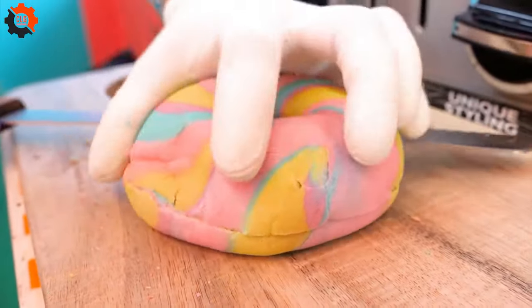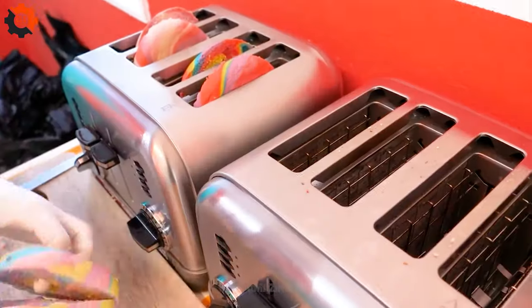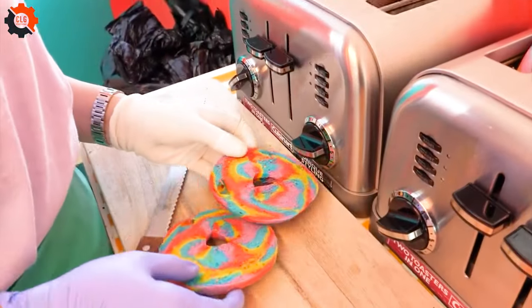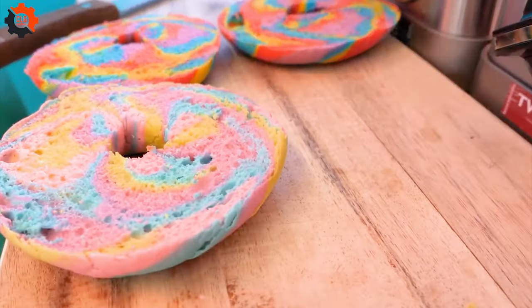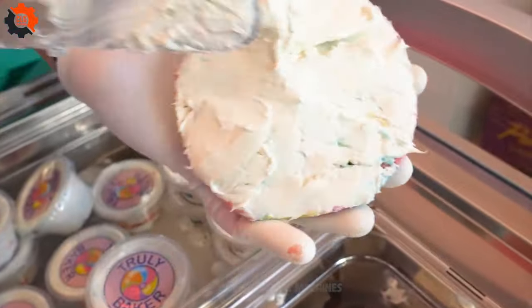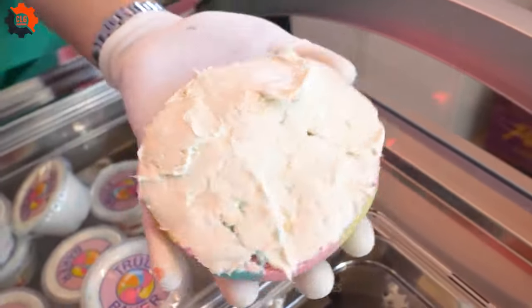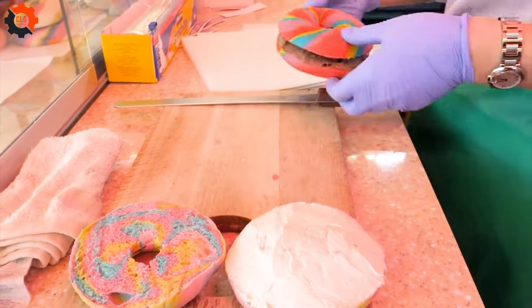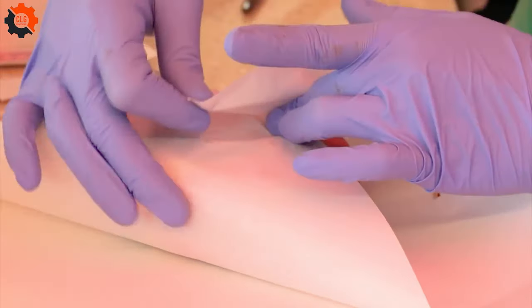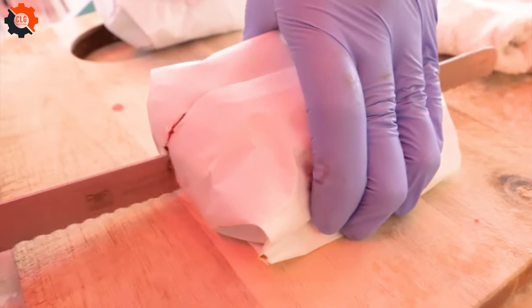But beyond its visual appeal, the rainbow bagel is a testament to the rich culinary heritage of South Korea. This innovative dish embodies the fusion of traditional and modern, showcasing how South Korea embraces its roots while pushing the boundaries of gastronomy. It's not just a meal, it's an experience, a journey through the flavors that define Korean culture, wrapped in a colorful package that captivates and delights.